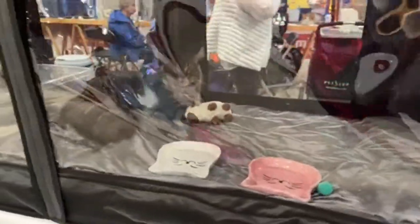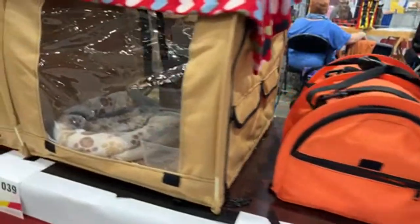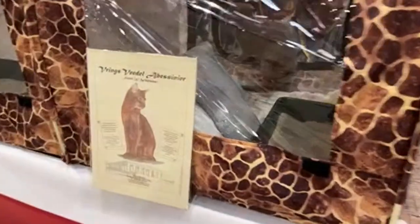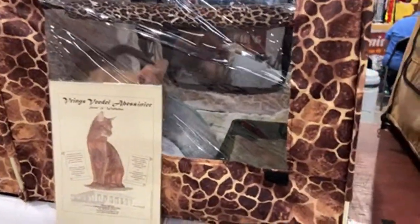Oh, hi. Maine Coon. Another Maine Coon. And another Maine Coon. There's the category information for this one. Abyssinians. It's been really nice to see a lot of Abbeys. I've been really enjoying seeing the Abbeys. I think I saw a Somali yesterday too. Oh, you're cute. Oh, you're very cute.